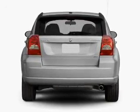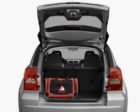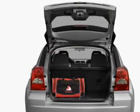Anti-lock brakes help you bring your vehicle to a safe stop. Heated seats comfort you on cold winter days. The sunroof lets fresh air in.